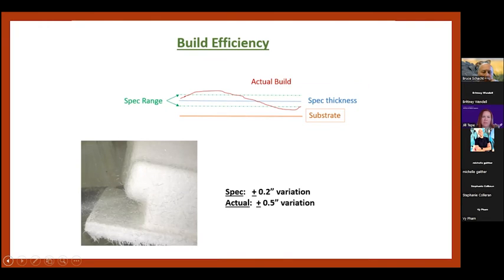And when you're over, you're obviously wasting material. When you're under, you could be compromising quality of the end product. In the example of the bathtub fiberglass, the spec was plus or minus 0.2 inch variation on the, I can't remember if it was like a ½ inch thick or whatever. And we would see a very significant amount of variation as we measured it. That was not a walkthrough, that was actually the implementation side.